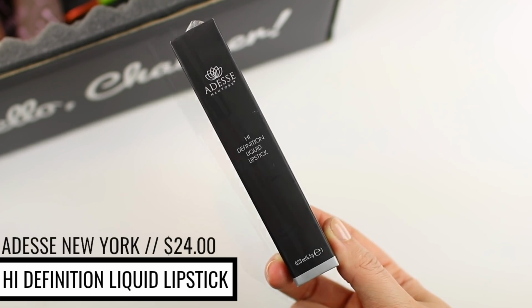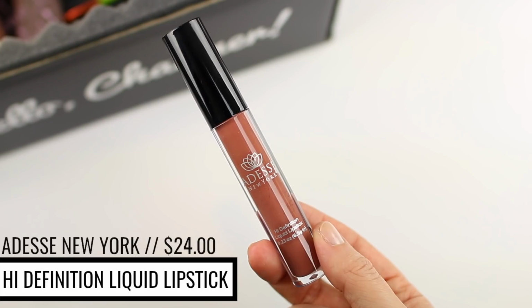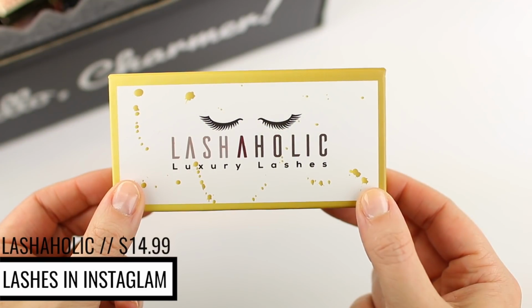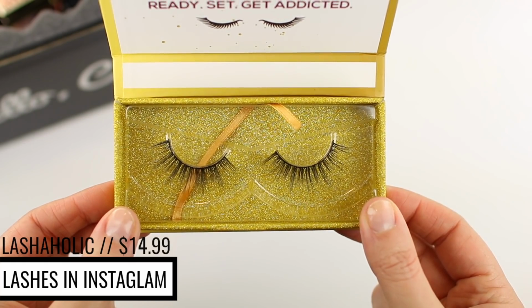So I guess they don't just make nail products, but they also make makeup products. This does not have a shade name on it, but it looks like a medium peachy nude. And then the next product in here is by the brand Lashaholic. These are luxury lashes in the style Instaglam. These are kind of nice because they're not overly dramatic.